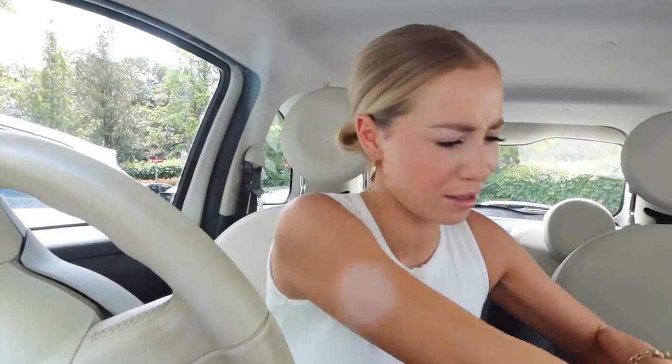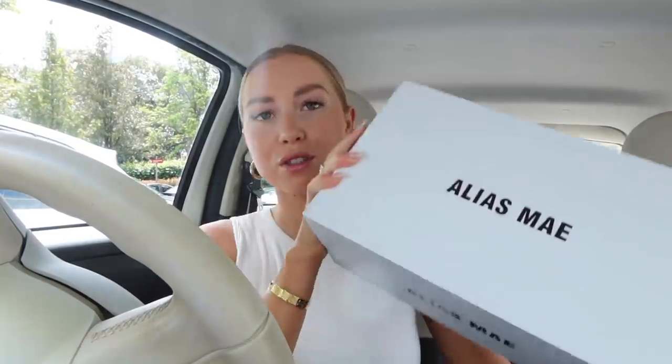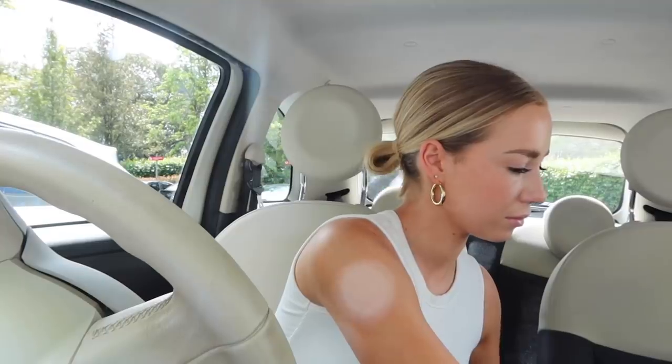I'm at the post office and the package was still there, thank God. I thought it would have been returned to sender because I haven't been here in what feels like forever, because I've been busy with post-lockdown life. A pair of shoes from Elias May, I'm very excited. These ones they had on pre-order and they're so, so cool.